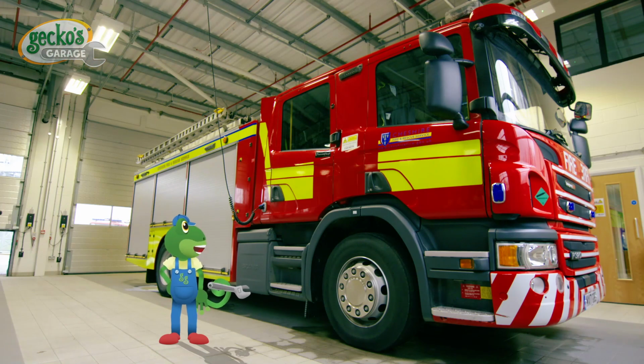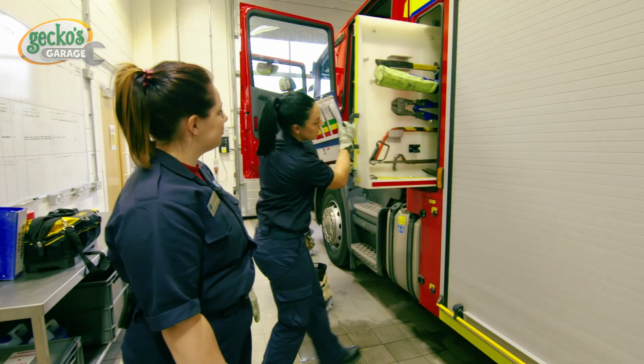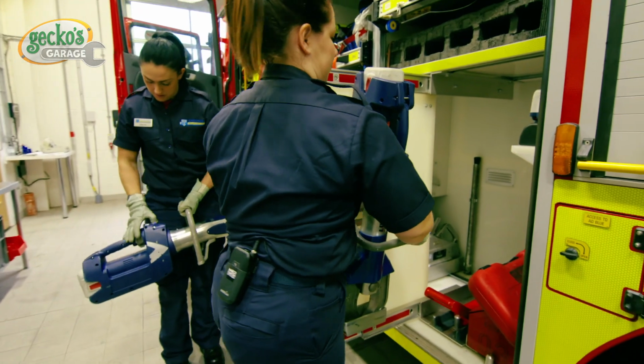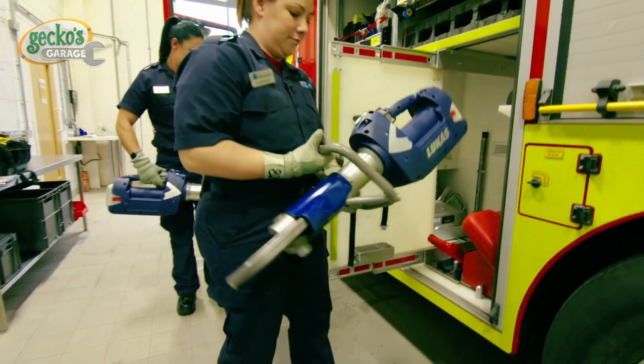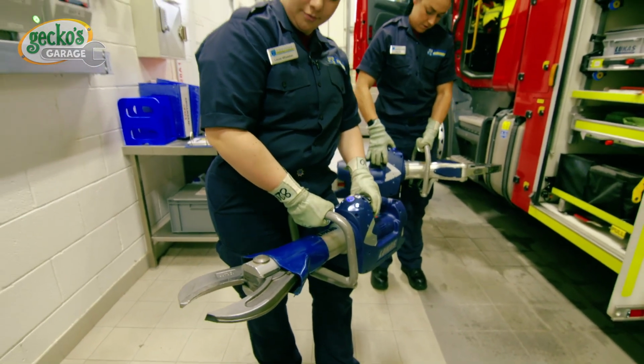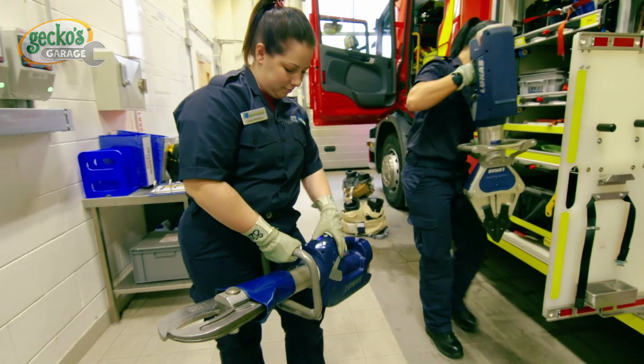I love this fire truck. Do you know why? It's because there's so many secret places to store the amazing life-saving equipment. Look, Ellen and Laura are checking the hydraulic cutting equipment. These are like a big pair of scissors, but instead of cutting through paper, they cut through metal.